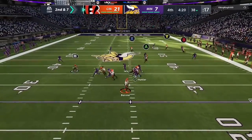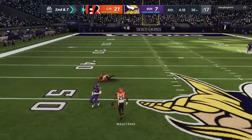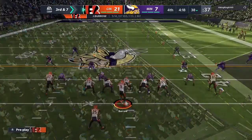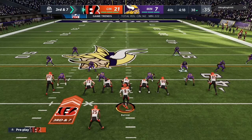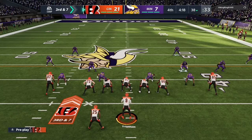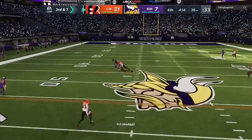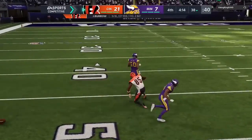Now Burrow to throw on 2nd down. Over the middle, and it's incomplete. Right there on the coverage to knock that ball away was Mike Hughes. They head to the line facing a 3rd and 7 following the incompletion on 2nd down. 7 yards to go. And that would be incomplete.